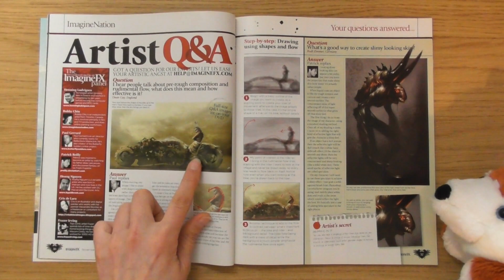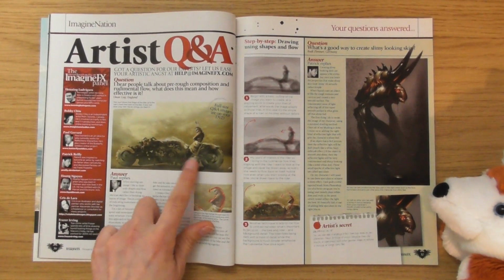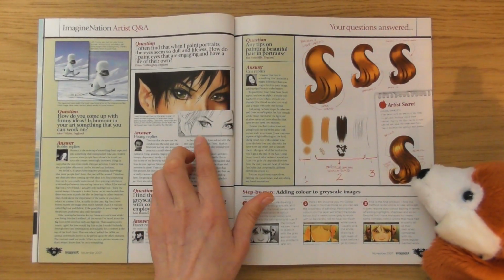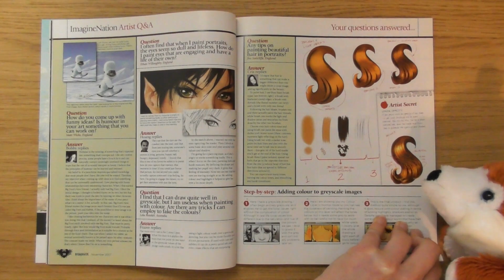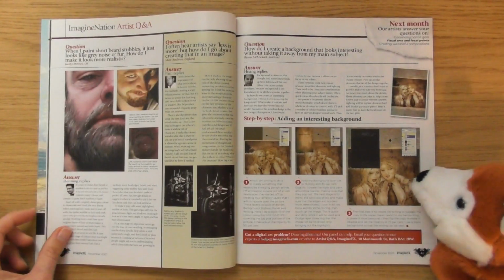Artist Q&A. Look at that bike, look at that bike. What a cool design that is. Nice eyes. Get him, look. Monkey. Some sort of monkey bear thing. It's quite strange.